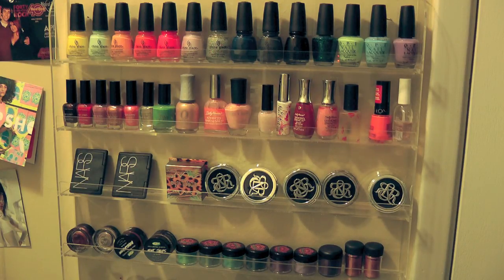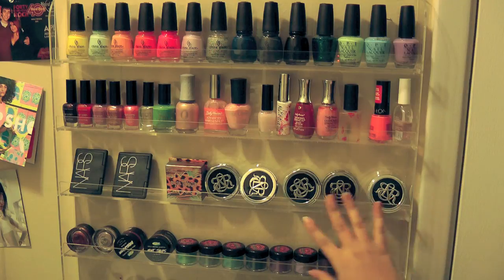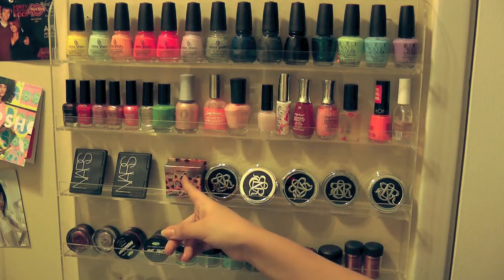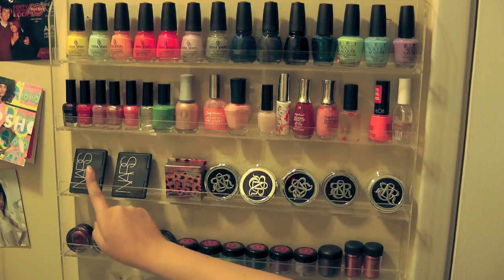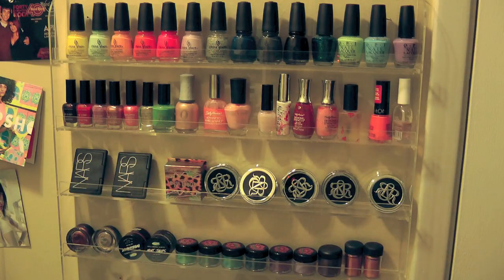I also have some Rockin' Republic eyeshadows. I also have Benefit Coralista blush, which is awesome. And then I have two little NARS powders, Orgasm and Albatross. I feel like those are pretty basic.